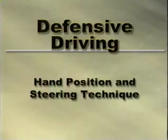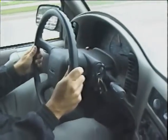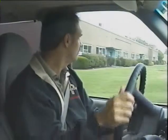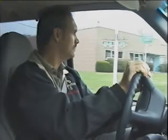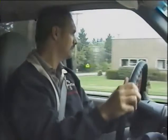Many of the issues discussed in this section may seem like common knowledge, but it never hurts to review standard operating procedures for safety purposes. Hands should be placed at the 9 o'clock and 3 o'clock position on the steering wheel. Van drivers should use the hand-over-hand steering technique when making right and left-hand turns.